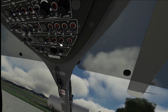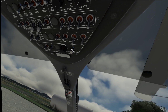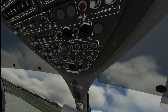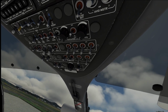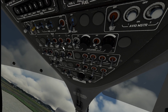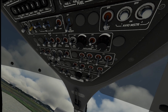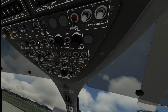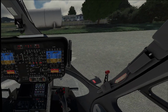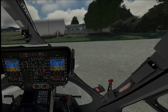And position and anti-collision light on. Turn the nav lights on as well, I think. Get that on. Okay, looking perfect. And we will, actually, I think, yeah, turn that on. Is that on? Yeah. Oh yeah, it's on pilot. Okay, cool. Alright, and make sure we're all good there. We'll acknowledge all those warnings. Looking good.